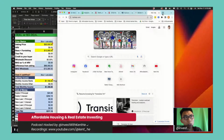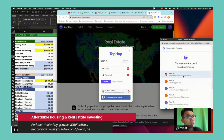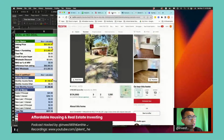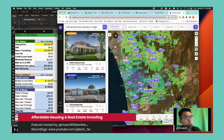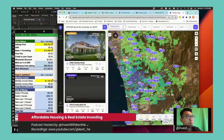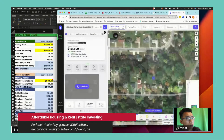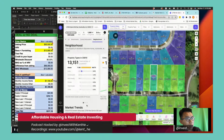So the other thing I would do is if you guys really want to look at updated numbers, you can kind of see this address. And if you put it into topapp.com, you can scroll down to the neighborhood section. Let's see if this loads. Sometimes they don't recognize. There we go. And then you can come down here and you can go to neighborhood. And you'll be able to see the updated crime score.